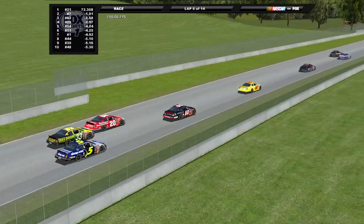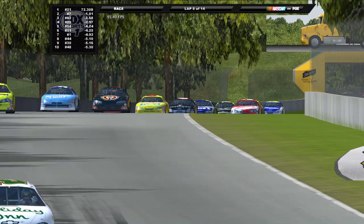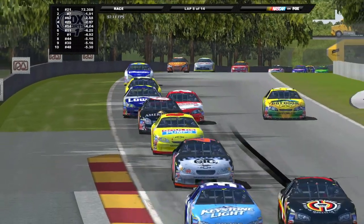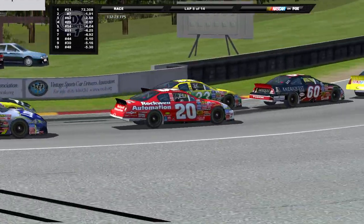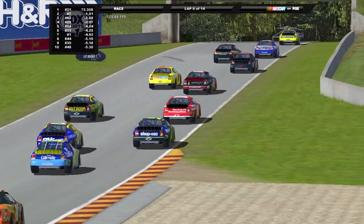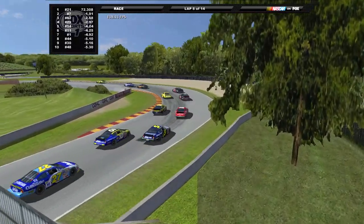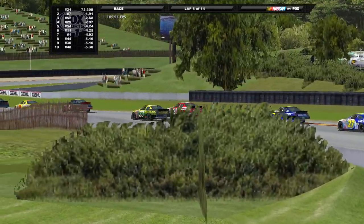Look at the 60 of Carl Edwards as well here. 20 of Hamlin. 3 wide once again. Back down to 2. Ron Hornaday underneath Hamlin, and is going to possibly take that position. Not quite. Denny Hamlin fighting back.